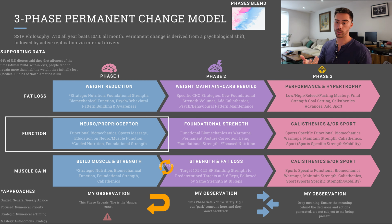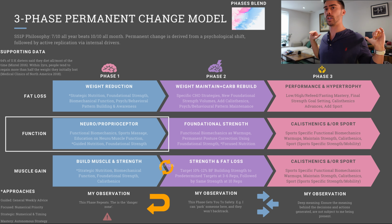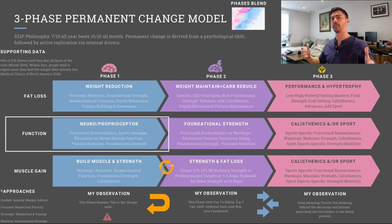Then there's guided nutrition, because we want to ensure that their muscles are fueled and hydrated, etc. And then we use foundational strength as well to start looking at fundamental patterns like squats, deadlifts, etc. But we're mainly using the foundational strength in order to improve posture. For example, if I hold a barbell here, that has quite a positive effect on my posture. That's how I look at it. I use barbell training to improve symmetry and posture. So that's the phase one for a function client.